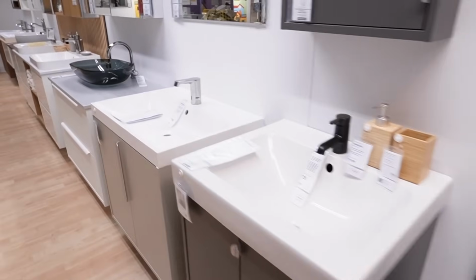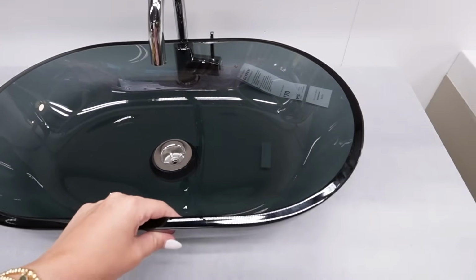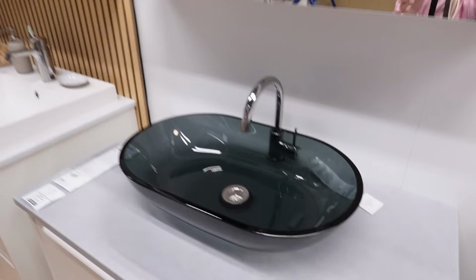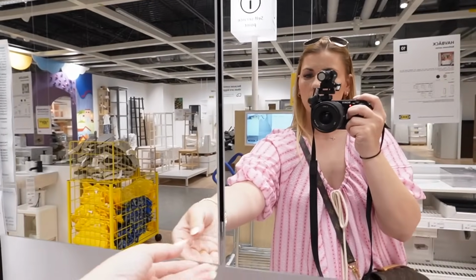You guys know we're pretty handy, but all of these sinks, this kind of sink is so cool. This bowl style is really nice, like thick glass. That's really cool. I feel like it needs a taller faucet. They also have all the mirrors, and they're secret medicine cabinets. There's some good storage in here.